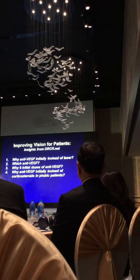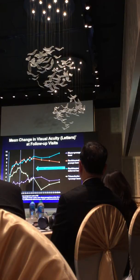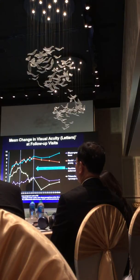The fourth question. We talked about using anti-VEGF instead of laser. Why anti-VEGF instead of corticosteroids in phakic patients? Well, in Protocol I, we not only compared these top two lines of ranibizumab with prompt or deferred laser in the orange and blue lines, compared to laser alone, the bottom line there in purple, we also had randomly assigned eyes to corticosteroids with laser shown in yellow. Now at first, corticosteroids with laser was superior to laser alone in purple. But then, on average, the visual acuity in this group declined, so it was no better than laser, and by 2 years, it still was no better than the purple line with laser. So laser alone was just as good as corticosteroids with laser.